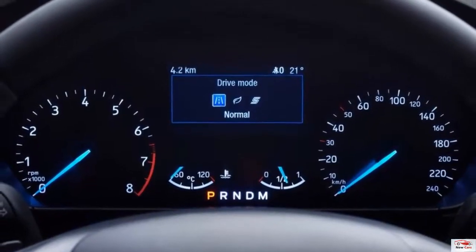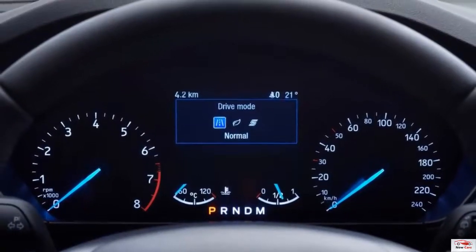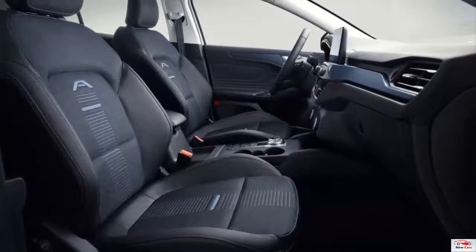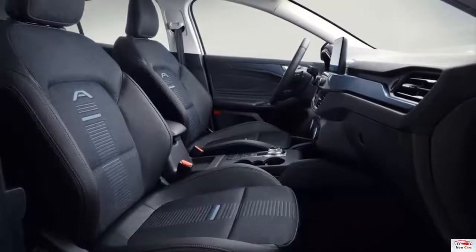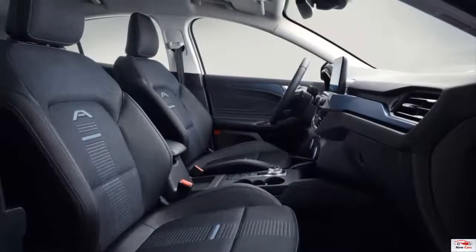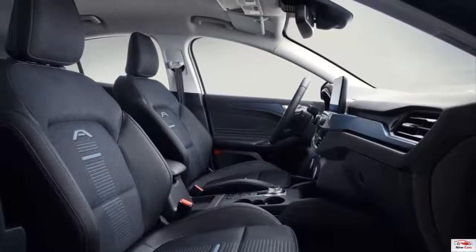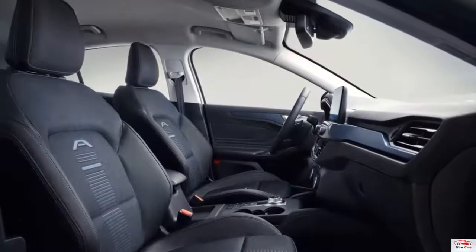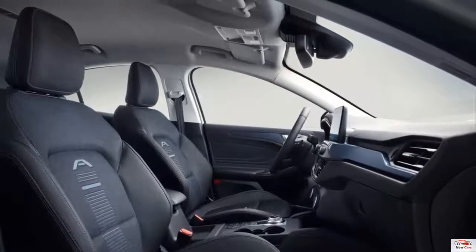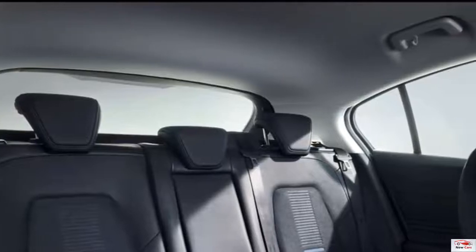A new 675-watt B&O Play sound system with 10 speakers, including a 140mm mounted subwoofer and a mid-range speaker in the center of the dashboard, is also offered as an option. Prices start at £17,930 for the Focus Style, £2,300 below the model it replaces. Focus Zetec and ST-Line, together representing 55% of sales, are now £850 and £250 less respectively.